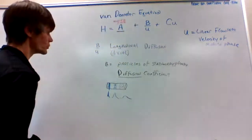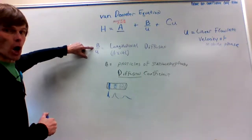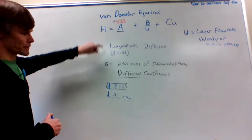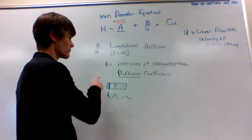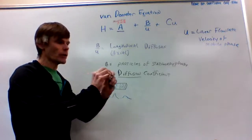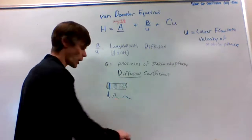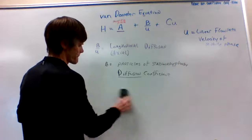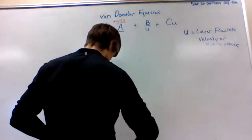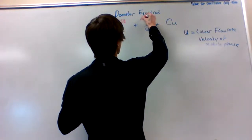So that's our longitudinal diffusion. If we move it fast, this term becomes smaller, and we're not going to get as much of an influence on our plate heights. And that would be good. Fast is good for longitudinal diffusion. If it's slow, if we move that through there slower, it's going to allow diffusion to dominate. The last term that we're going to look at, so this is our axial diffusion or linear diffusion.